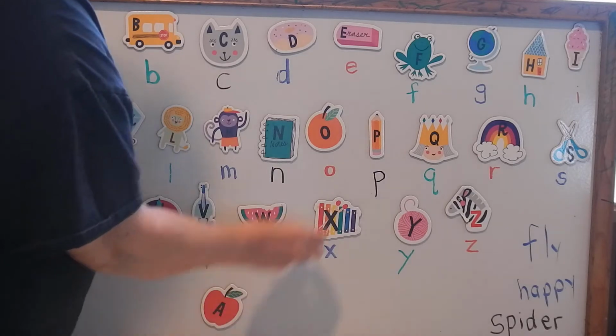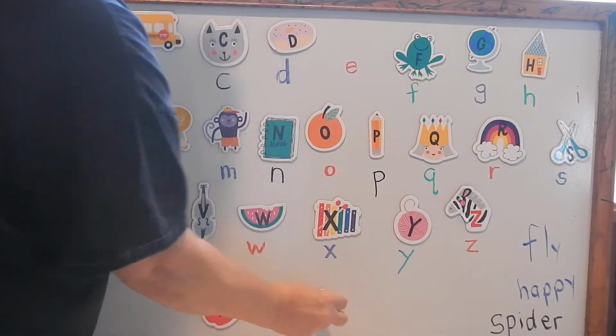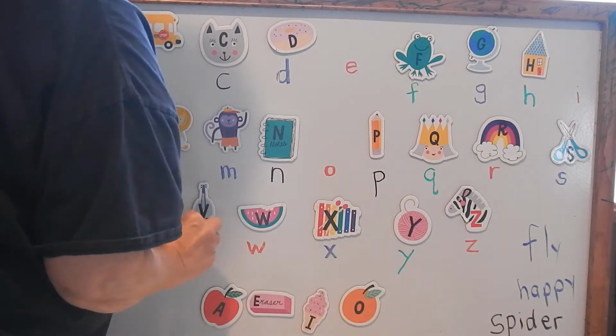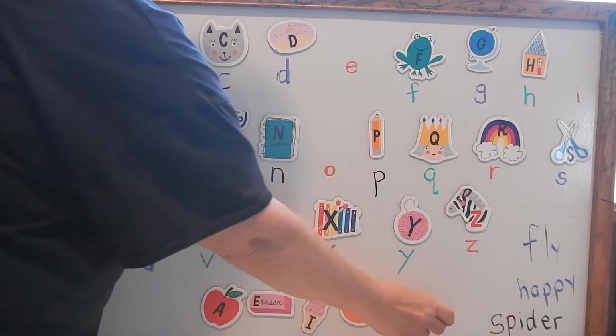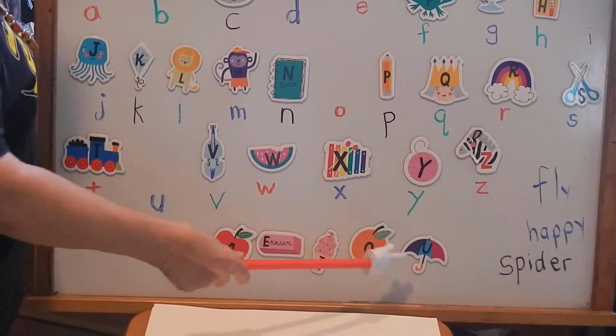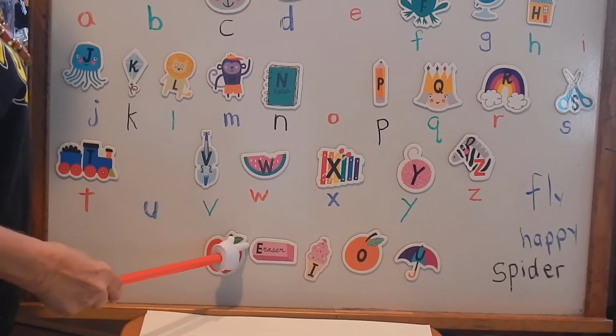Do you know the vowels? A, E, I, what's next? O, U. A, E, I, O, U, and these are the vowels.